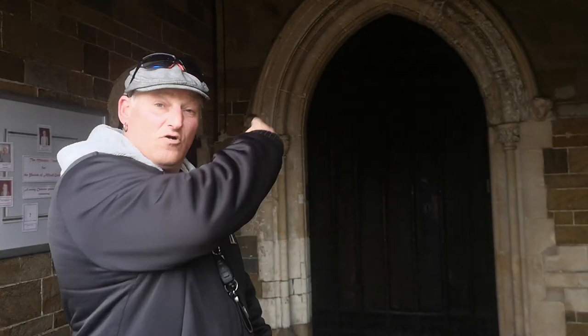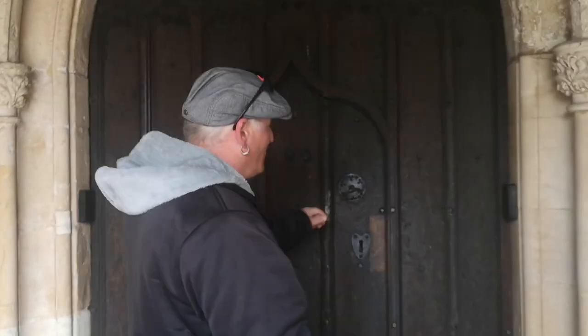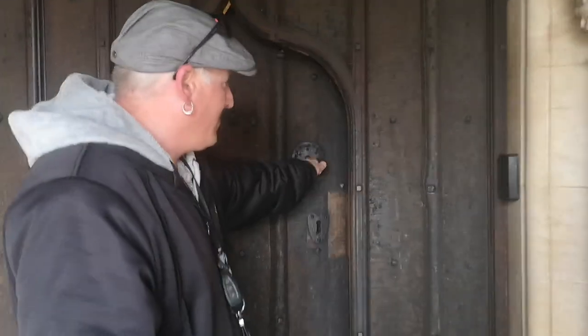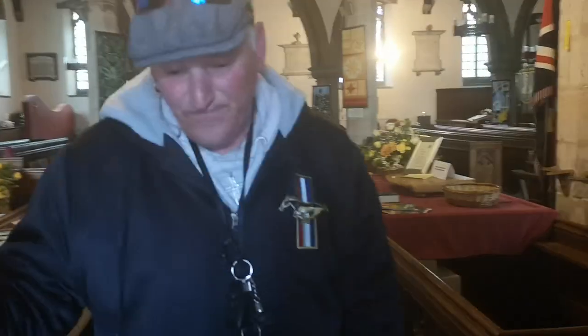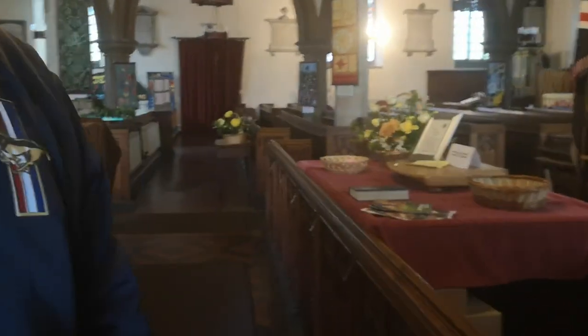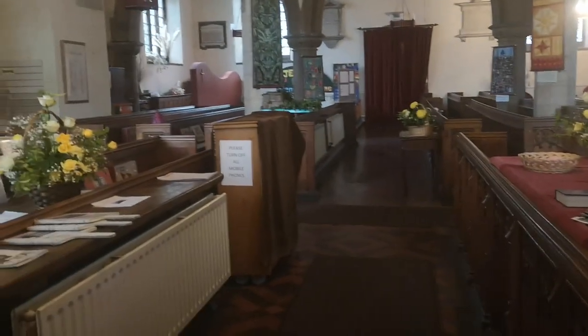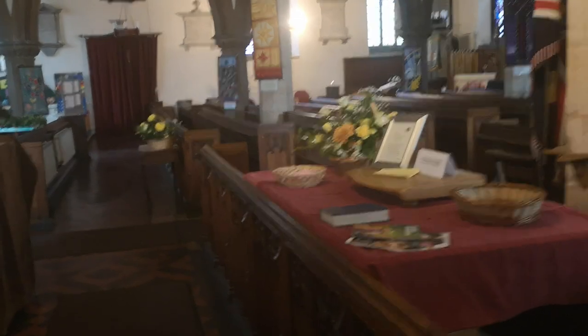Don't pause. Are you coming? So what makes this church a bit different is this doorway. We noticed this before, how different this doorway really is. Now be careful, there is a step which you do have to climb over, and we're going to show you exactly how beautiful this church is. I'll just lift to open and I'll take it straight over now.